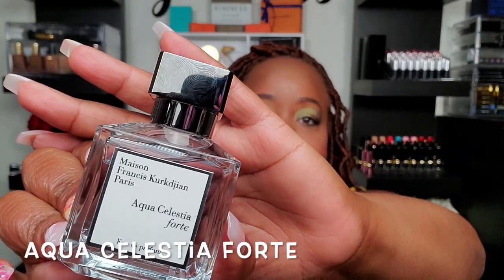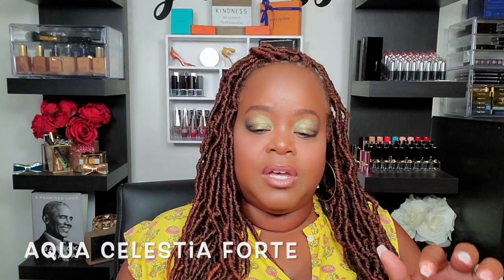Okay, so this one is my newest, if I'm not mistaken, right? And this one is Aqua Celestia Forte. That's this one. And I bought this because there's another version that's my favorite, and I wanted a stronger one for the winter. So this one opens up top notes, and y'all know I don't like citrus like that, but this is different. It just hits different for me.